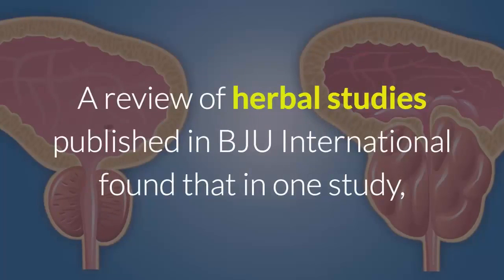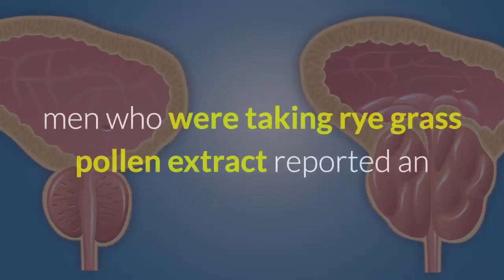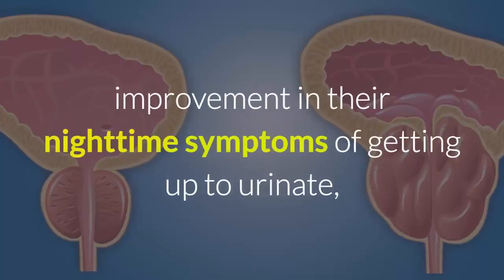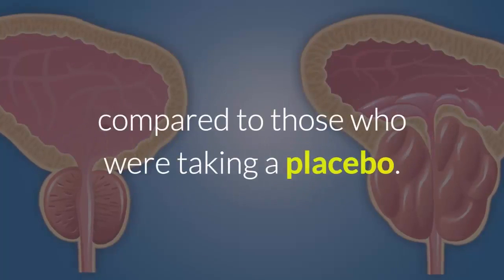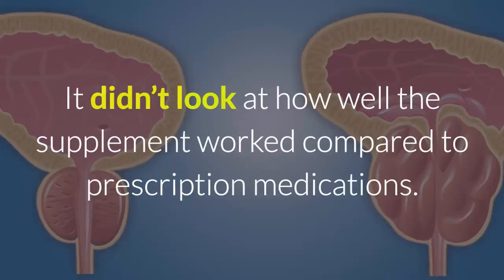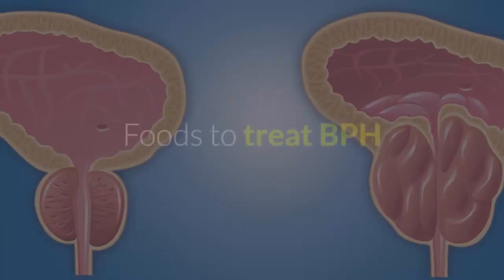A review of herbal studies published in BJU International found that in one study, men who were taking ryegrass pollen extract reported an improvement in their nighttime symptoms of getting up to urinate, compared to those who were taking a placebo. However, this study lasted only 6 months. It didn't look at how well the supplement worked compared to prescription medications.